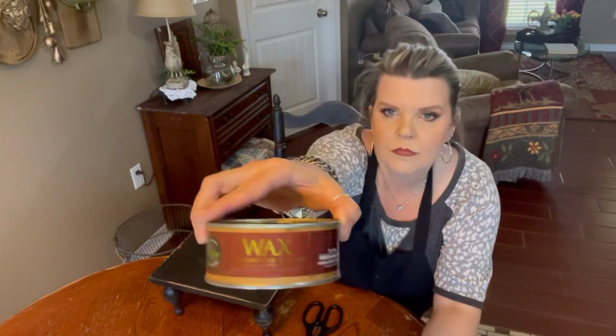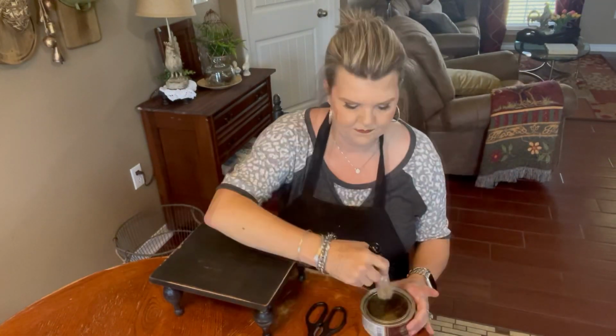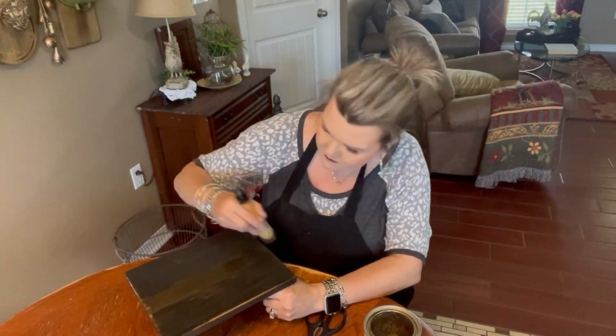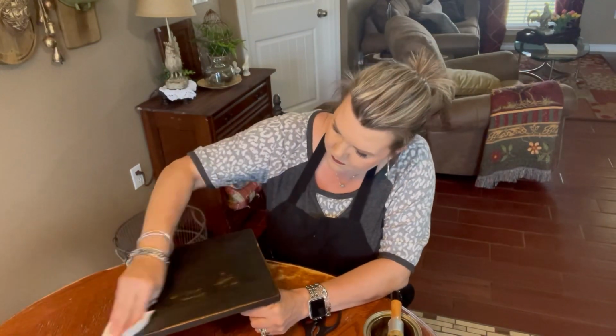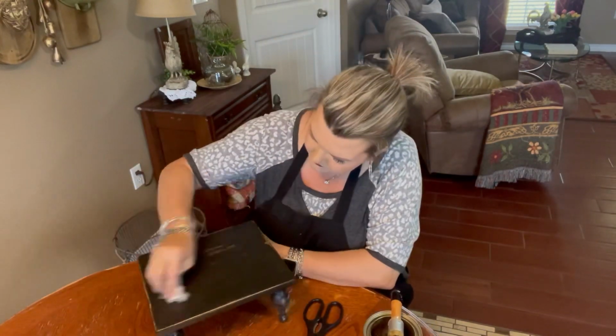I get asked a lot, what is the wax I use? This is the Berh wax and I use it in dark antique. I actually got this from Home Depot. But I will tell you that Kiehl's makes a good dark wax. That's what I used before I had this, and it was really good as well. And I think Walmart probably sells the Kiehl's.